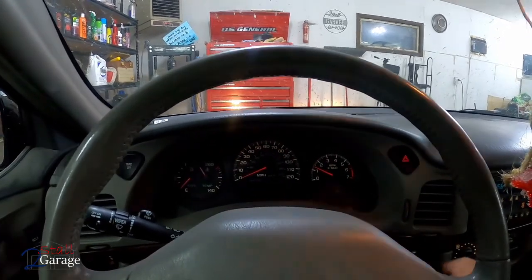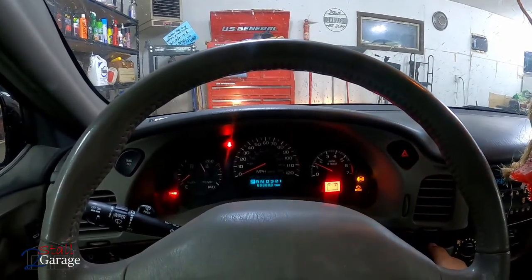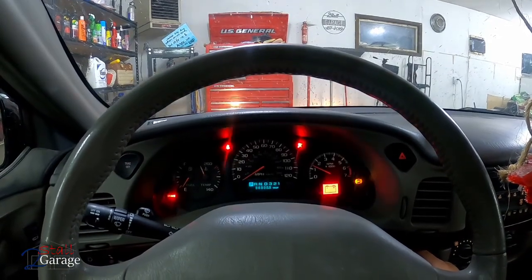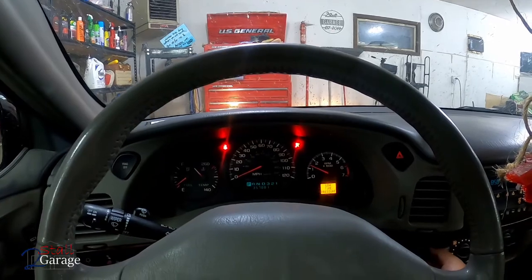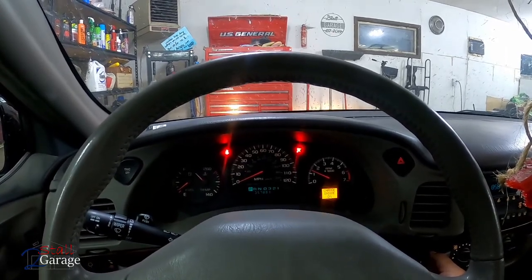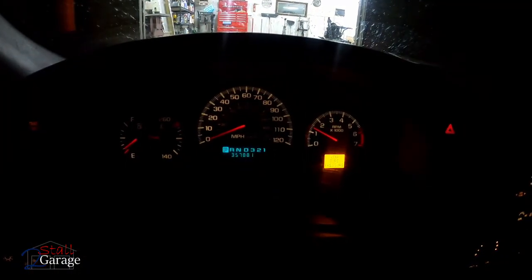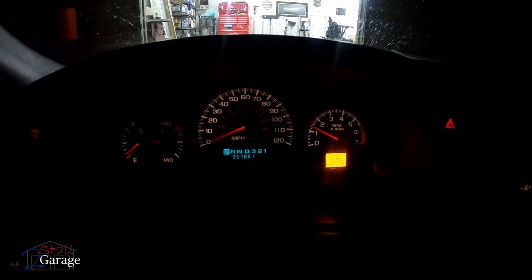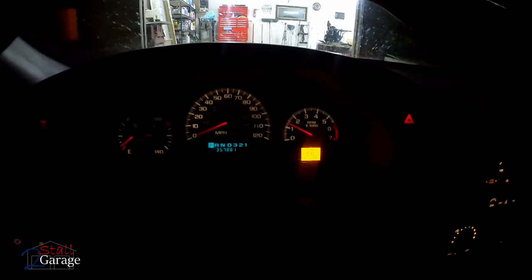RPM still don't work. We're gonna do it one more time. Let's read the codes. Read the codes one more time, and it's all good to go. Check engine light was over here just to the right of the low tire pressure light. That's gone. So we're good.